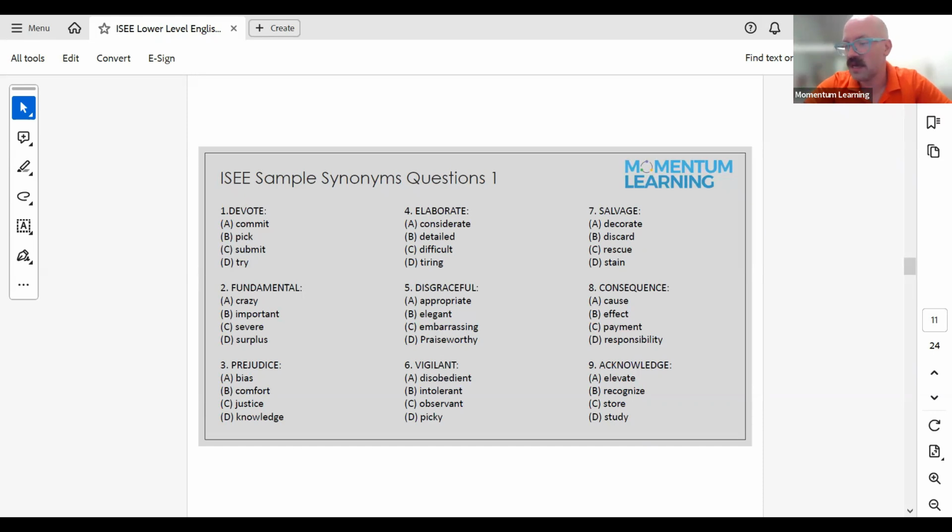If you talk about a fundamental ingredient in a recipe, that would be an important ingredient in that recipe. Not crazy, not severe, not surplus. Prejudice. Number 3, prejudice. Are you thinking bias, comfort, justice, or knowledge? A, bias? Yeah, definitely going to be bias. Good. Let's go with Claire. Elaborate: considerate, detailed, difficult, or tiring. B. It is going to be B.